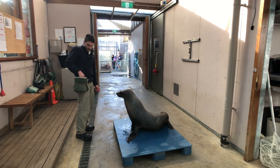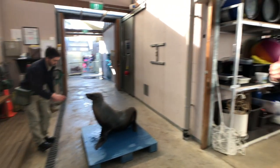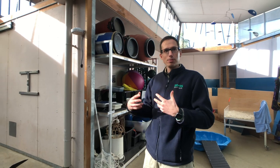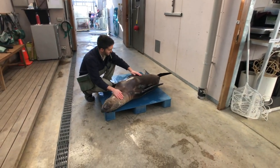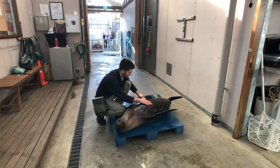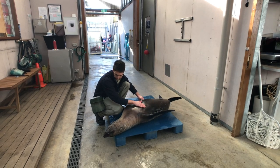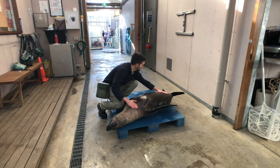Establishing a behavior and doing it in an environment where there's no variables is one thing. To introduce those variables over time, and you need those variables because if you have the vet down, you've got machines that go ping, you've got people in strange outfits, you've got all these other things that you've got to add in. So if we're going to do a medical procedure, we bring in those elements. They're the approximations that we bring in so that when it comes to the day, there's no variable the animal hasn't seen, they're confident and they know what to expect, and they choose to participate in that medical procedure.